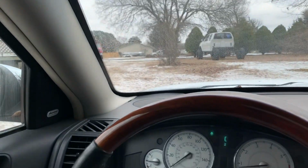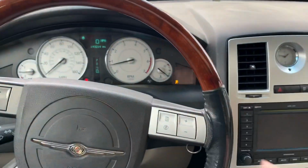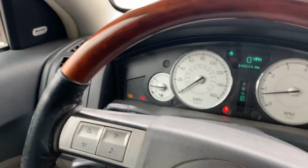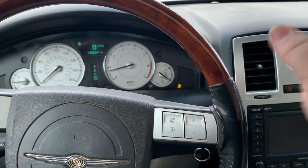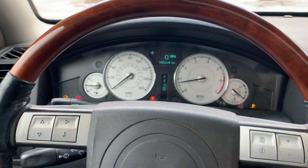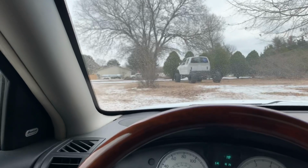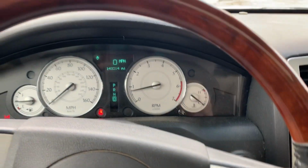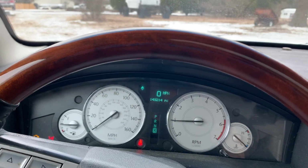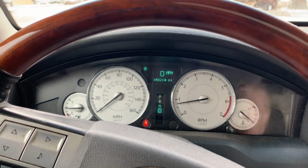Also, guys, kind of just to put this area in perspective, I decided to take the 300 here, kind of around in the snow. I turned traction control off. The check engine light and the little lightning bolt light come on. But I turned traction control off because it just kills the car. But you can see we're not going anywhere. So if we turn traction control on, it tries to help, but it doesn't.